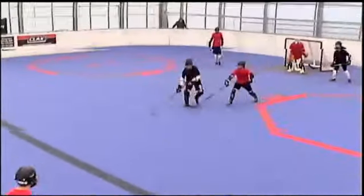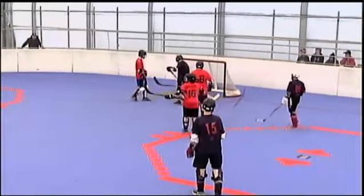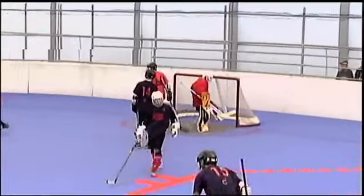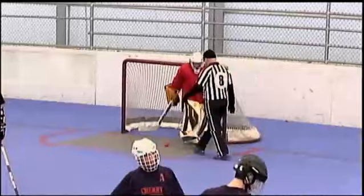Stick save by Legault. Comes back for General, though. Veal keeping it in the shot. It's underneath of Legault. He's got to spin there looking for it. And I think it's caught up in the pad somewhere.